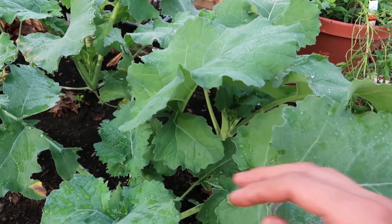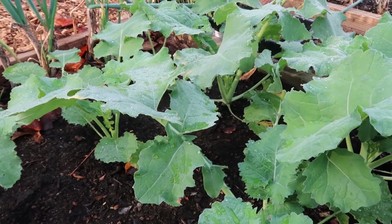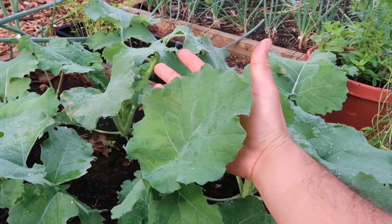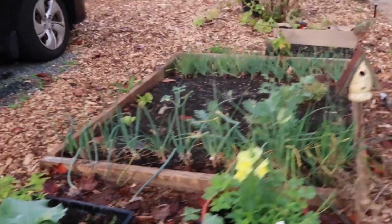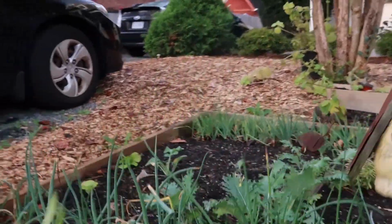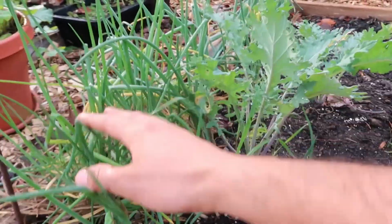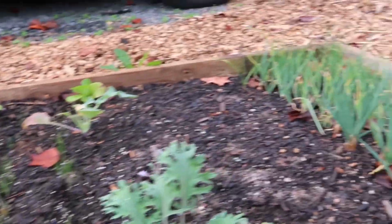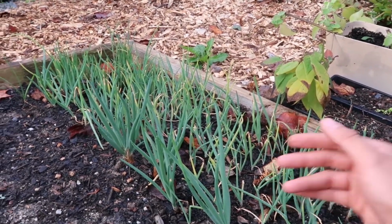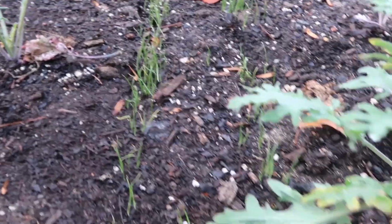The greens are pretty tasty. It just tastes like collard greens to me. So collards don't do so well for me, but these guys do very well. So check out the size of that leaf right there. It's humongous. And over here we have some snapdragons still flowering. And we have kale over here, chives. And a ton of green onions, which are Egyptian green onions. And over here I've started a bunch of leeks.